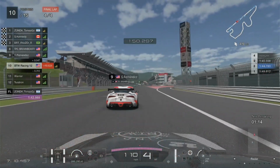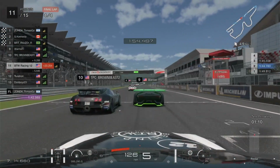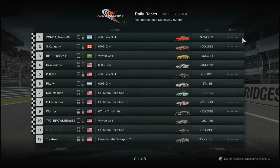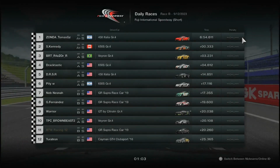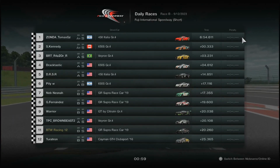We're going to lose that place to the Supra, and we're also going to lose a place to that Citroen that we passed prior. So we're going to end up in 11th place. This was not one of the better races of the week, but adversity happens. We just keep on driving.